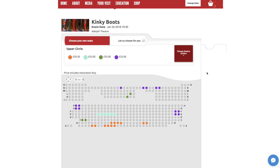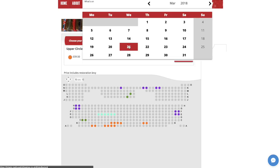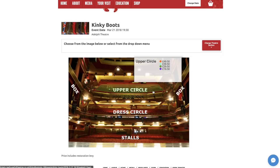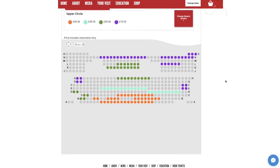If we go back to the calendar, I'll go a bit in the future and pick a weekday so you can see what the prices are like there. So I'm picking an evening show on a Wednesday. Don't know why Wednesday, it just feels like a good day. And you can see that those purple seats are in the same location, but they are slightly cheaper.